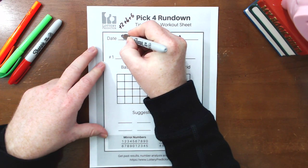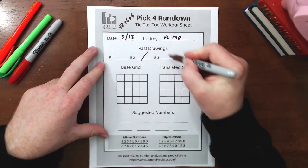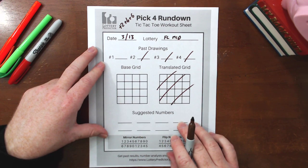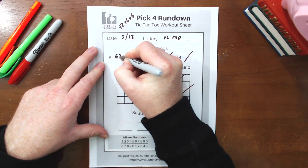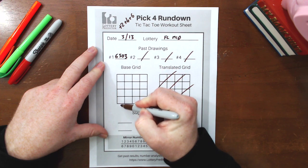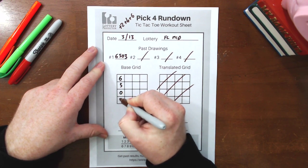The first date that I started with, which kicked it off, was the 13th of March. That's the base date. To do this rundown, we only need the one result, and we don't need the translated grid. Everything's coming out of the base grid for this one. So we look back and see what our midday result is for Florida on the 13th, and that was a 6503. The first thing we do is add 6503 into the left hand column from top to bottom. So we put 6 in the first spot, and then a 5, and then a 0, and a 3.